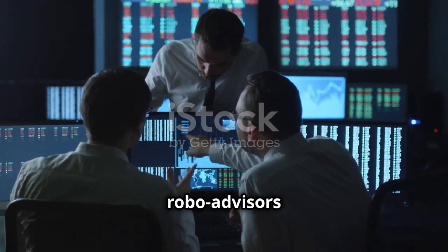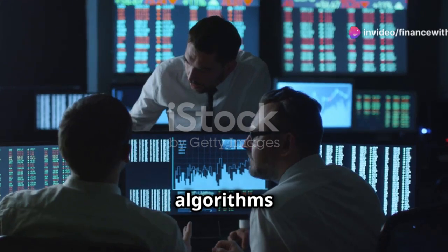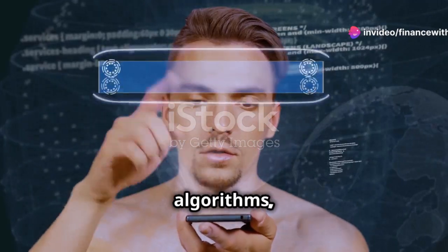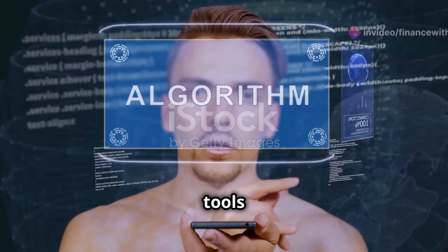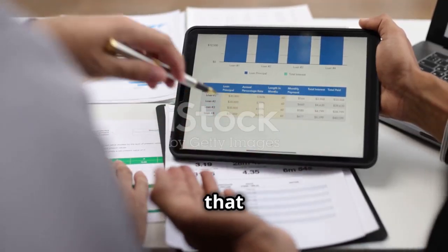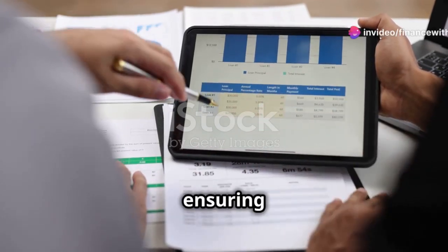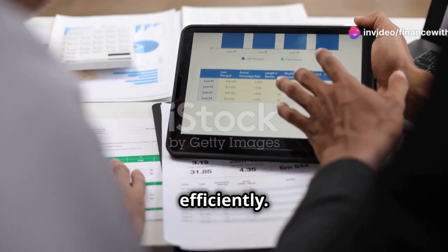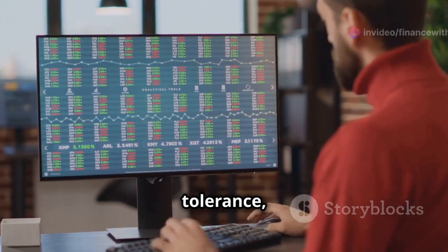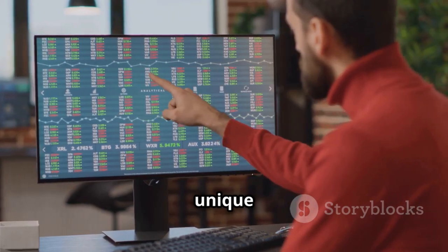So how do these robo-advisors actually work? Let's dive into the fascinating world of algorithms and see how they manage your investments. It's all about algorithms, folks. These powerful tools are the backbone of robo-advisors. These are basically sets of rules that the robo-advisor uses to make investment decisions on your behalf, ensuring your money is managed efficiently. They take into account things like your age, risk tolerance, and financial goals, tailoring the investment strategy to suit your unique needs.